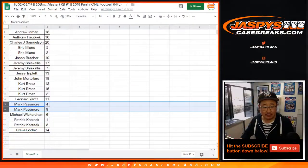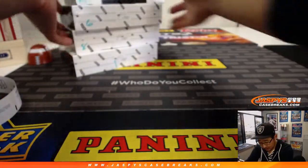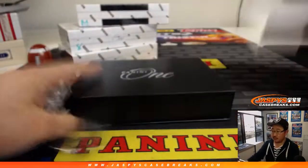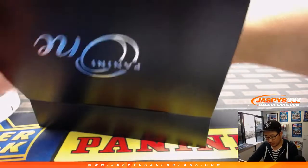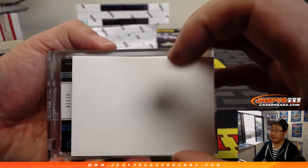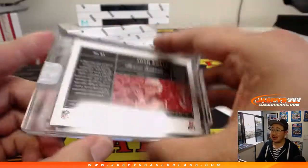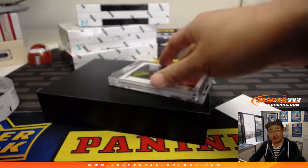All right, not too many boxes left. We're almost there. Michael Wickersham, box six. Thanks for waiting. Box six. And what do we have here? 67 out of 75. The Chosen Rosen. Some nice patches. Nice autograph. And there you go. One and done for Michael.